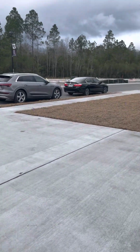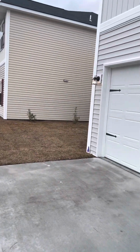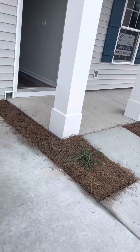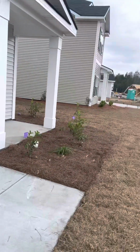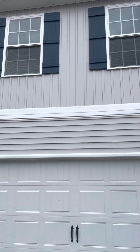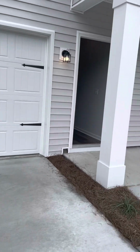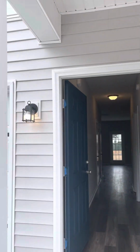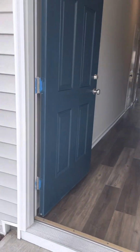All right, here we are outside of 281 Brightleaf. House has been pressure washed. It's looking really good. We've got some fresh pine straw here in the beds. These columns have been painted and caulked, doors painted.